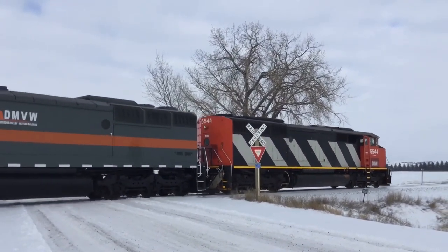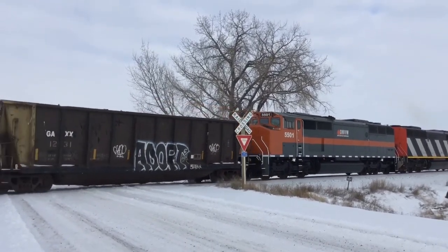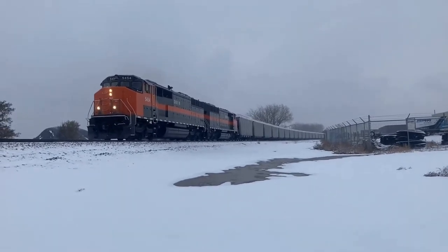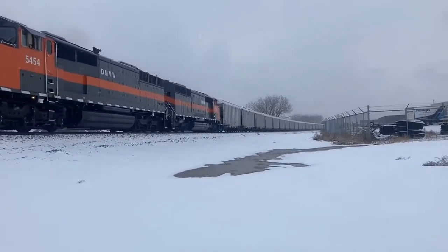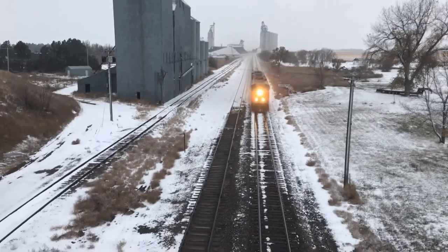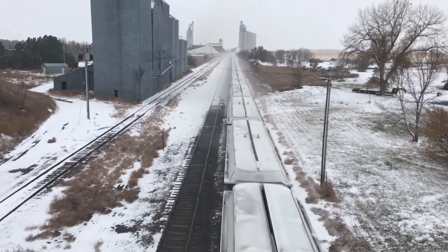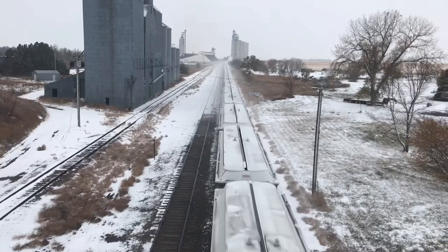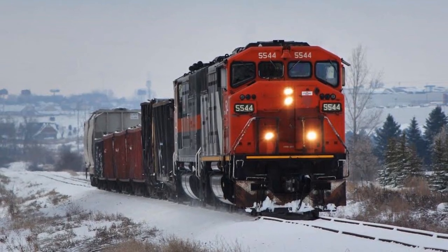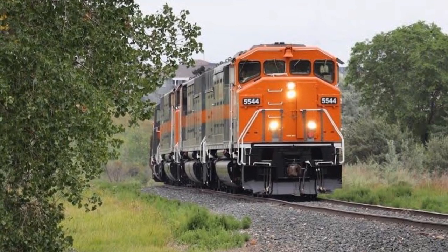As time went on, these few SD-50 and SD-60Fs were slowly repainted into the orange, gray, and black of the DMVW. All the ex-CN Cowls on the Dakota, Missouri Valley and Western still retained their old CN road numbers. 5544 was the last SD60F left in the old CN Sergeant Stripe paint scheme. It was repainted in the DMVW colors sometime between April and July of 2020.